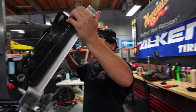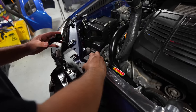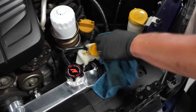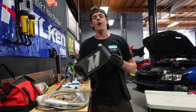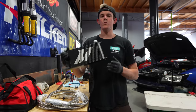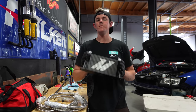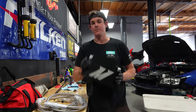Mishimoto radiator going in. Our Mishimoto radiator is installed, and before we finalize it, I actually want to move into our oil cooler and get this mounted up. I don't know if we have to move some things or re-disassemble the cooling system to install this. I don't think we should, but just to be sure, we're going to go ahead and mount this up, get it dialed in, and then we'll finalize the cooling system.